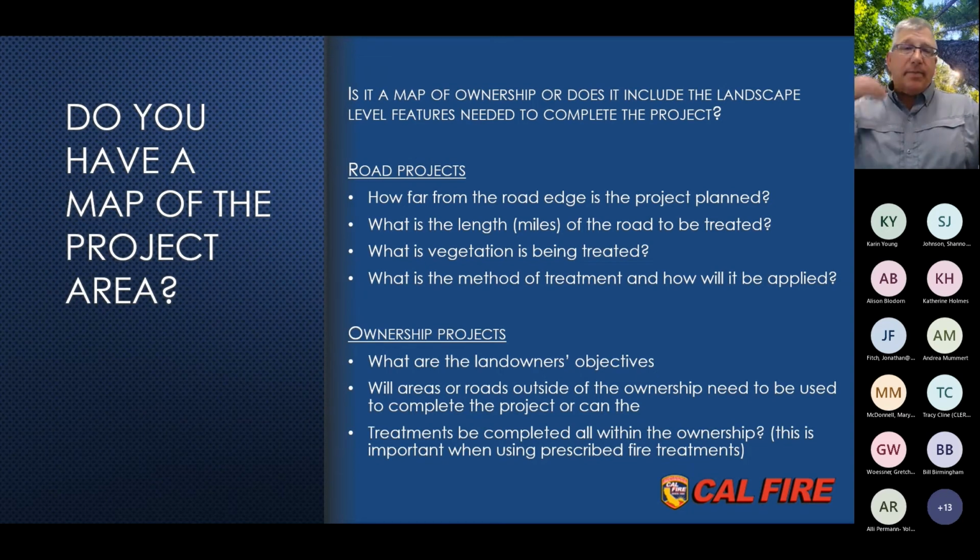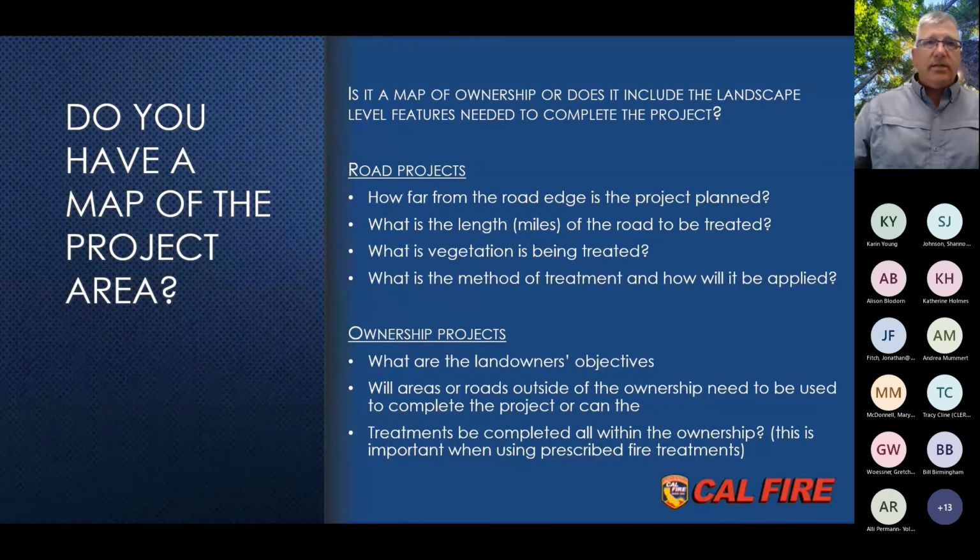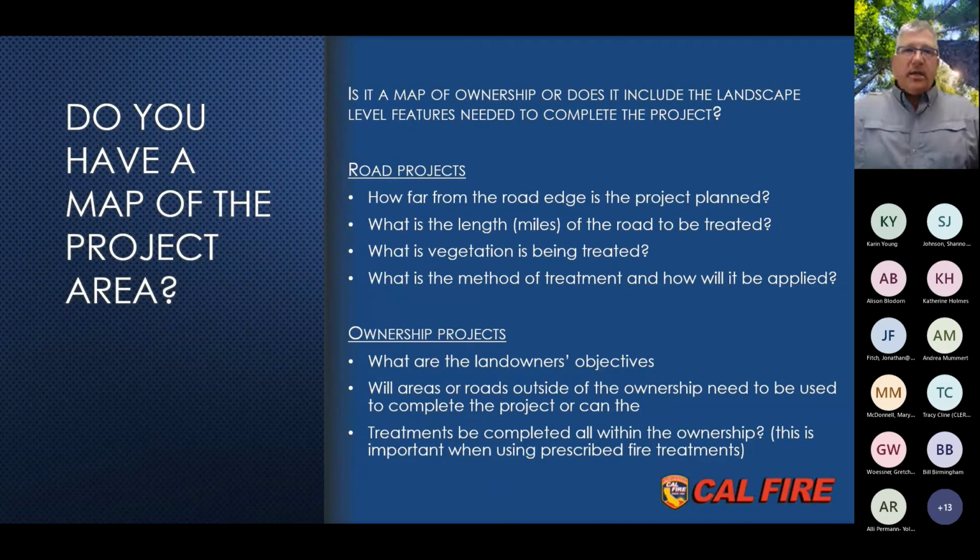But there might be a road 300 feet up the hill on somebody else's property that the battalion chief or the burn boss wants to use. So when you're looking at these projects, we all focus in, and I've done it myself, on the exact project area. But when you're looking at your maps for your scoping, consider outside that box at a landscape level to make your project feasible. So my two examples are your road projects and your ownership projects.